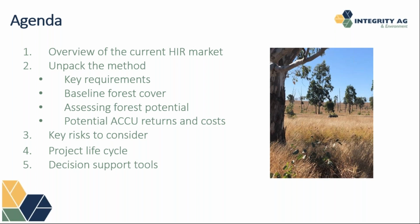Importantly, we'll also look at key risks, and there are a range of risks that folks need to consider to be fully informed when deciding whether to participate. And we'll also look at the project life cycle, and we've got a couple of decision support tools which we'll run through. That's really intended to assist folk with how to take the next steps. So could it be feasible on my place? And how would I go about ascertaining that?